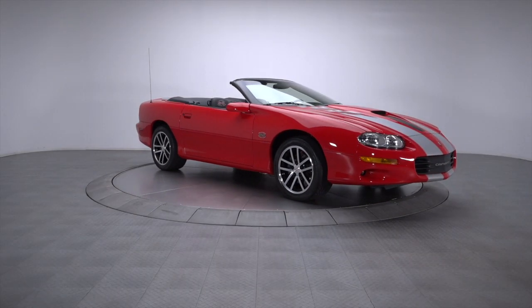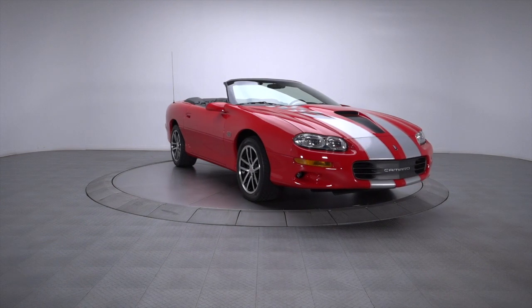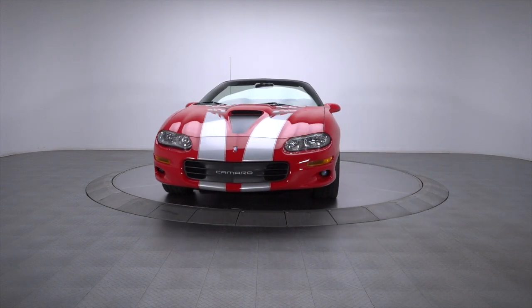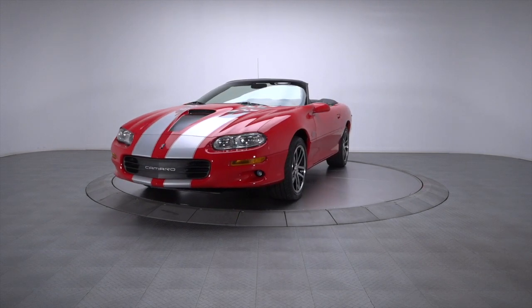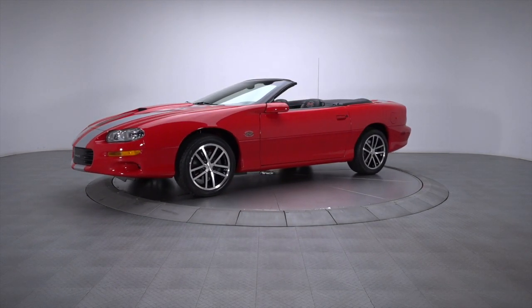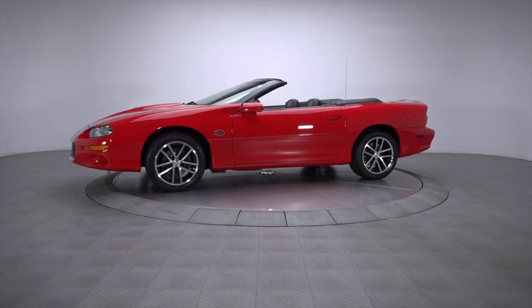Combining a stout LS1 and smooth 4-speed with compact dimensions and a refreshing drop-top driving experience, this low-mileage 2002 Camaro is a vision of bygone pony car performance. And as a well-maintained Chevy, it's a solid piece that has great potential.